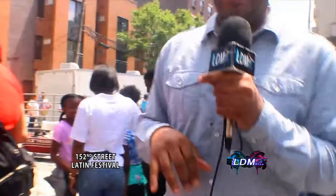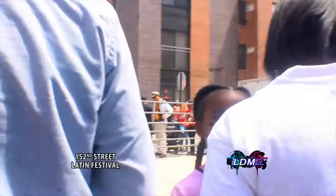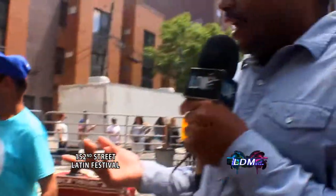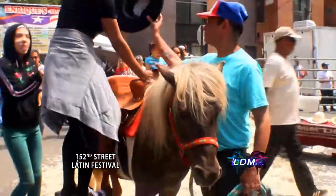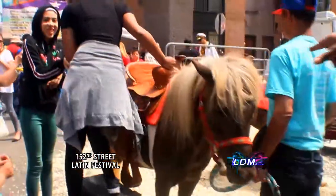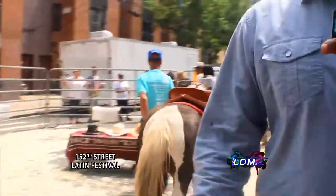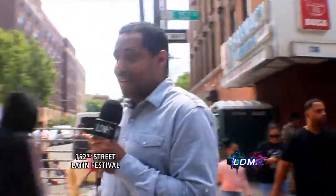So, this is the first time I actually see that they got the pony in the background. Let's see if we can get a little hee-haw back here. So you got to see, in Puerto Rico, this is basically how a lot of us get around. My uncle got two of these, so I know how that is. But they are not little horses or miniature, they call it mini horses, I guess.